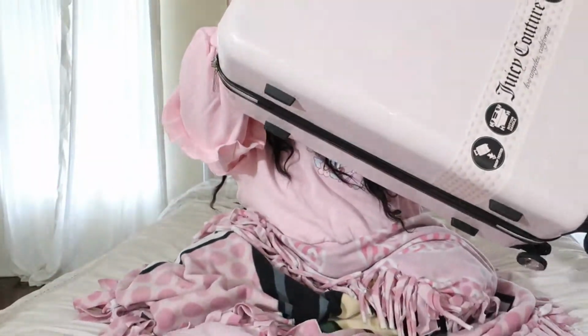Today I'm packing for our Disney trip. This is my suitcase. Here it is. We're staying at Pop Century at Disney World and we're staying 3 nights. We check in on Thursday, we check out on Sunday, and my birthday is on Friday.